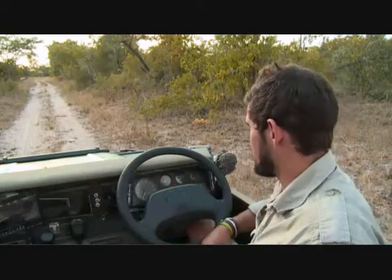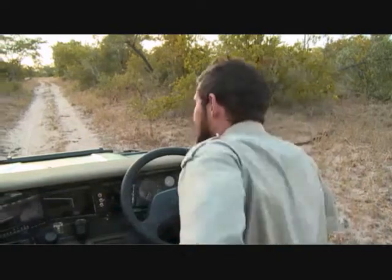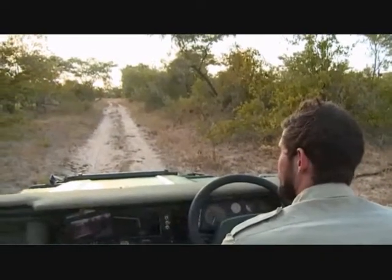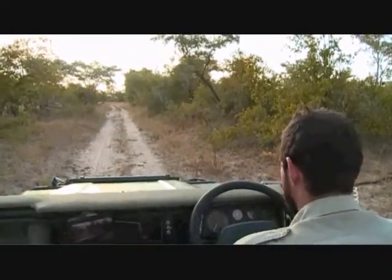So don't feed the animals when you're not supposed to, because if that hadn't happened, we would have enjoyed a sighting of baboons this morning. But because it has, as you can see, they weren't interested in hanging around for us.